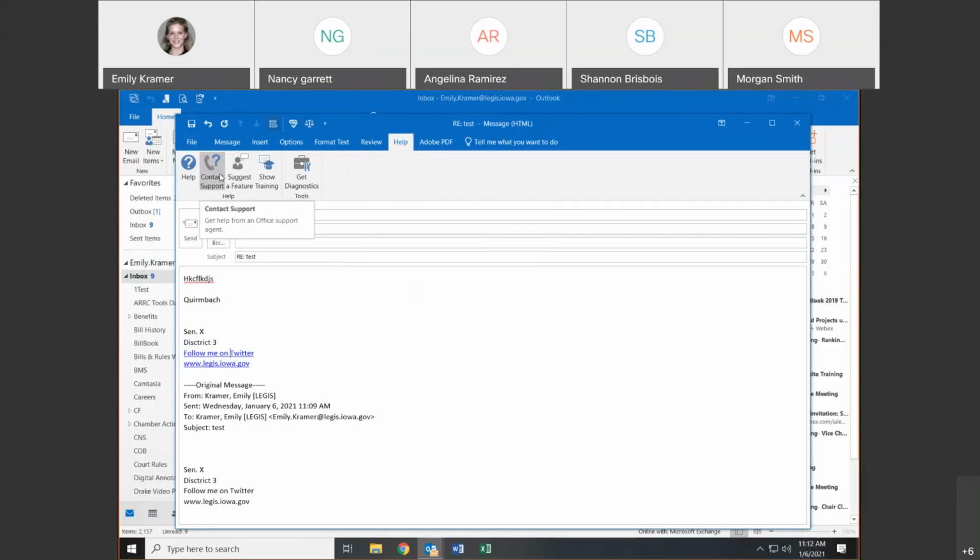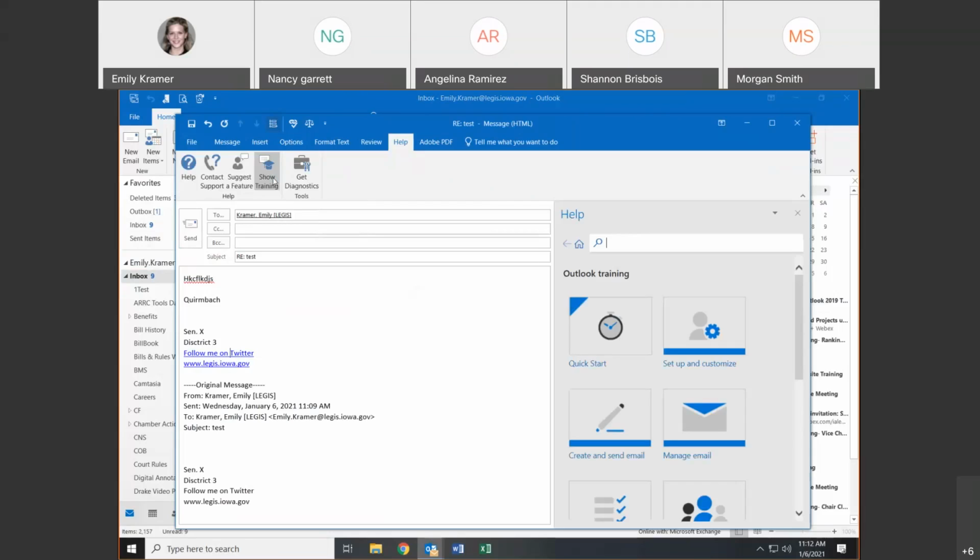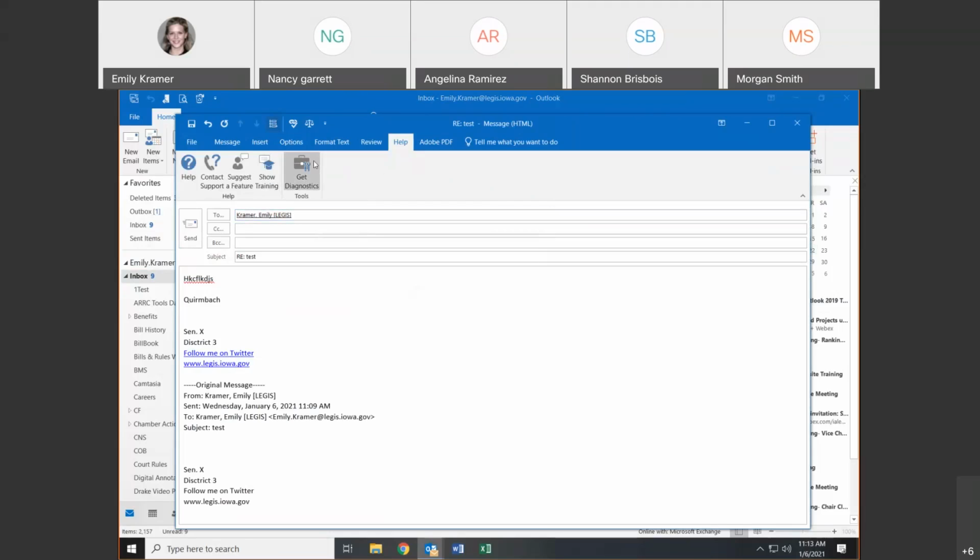Contact support, this actually emails Office support, not us, so I wouldn't use that one. Suggest a feature, this allows you to make suggestions to Microsoft. Show training, again, there is training that comes with all of the Office software now, so there's various articles, various videos you can watch if you want to, and then diagnostics you'll never mess with.